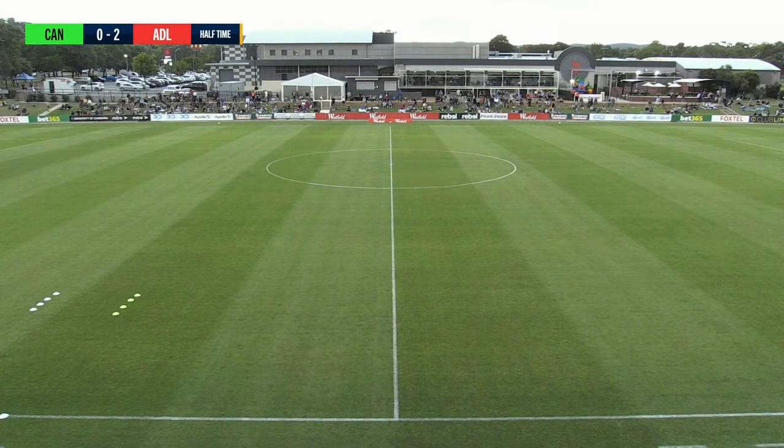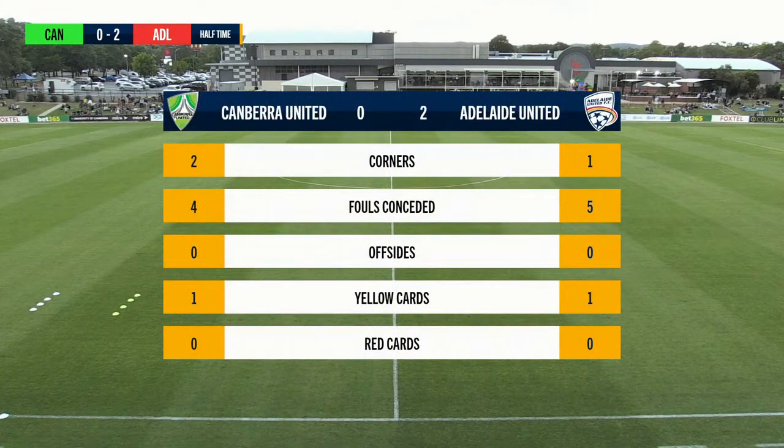The sun's starting to go down here at Viking Park as we await the teams out for the second half. Adelaide United 2, Canberra United 0. Rojas and Isabel Hodgson with the goals. Quick look at the stats. Not much in it from both sides in terms of corners and fouls conceded, Grace.